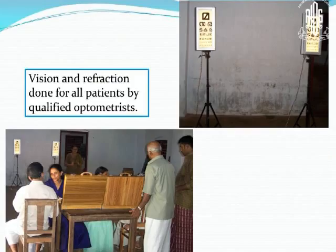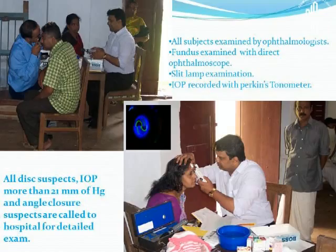Vision and refraction were done for all the patients by qualified optometrists. No field workers or anyone else was asked to record the field. Proper refraction was done with illuminated drums. All proper measures were taken to do the proper refraction, and all subjects were examined by the ophthalmologist, not by the optometrist.